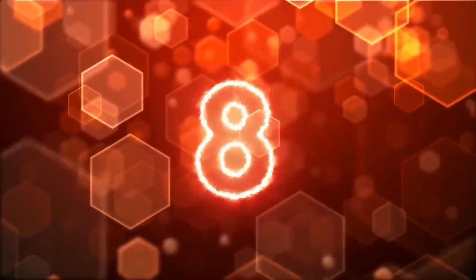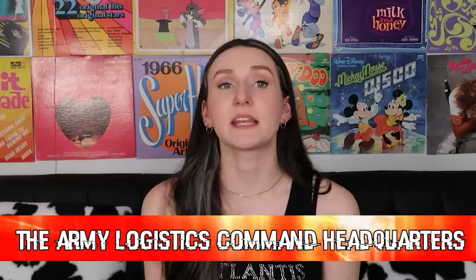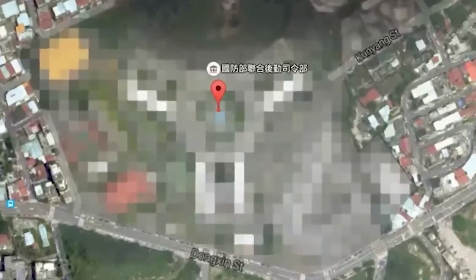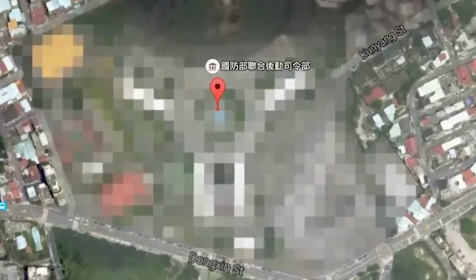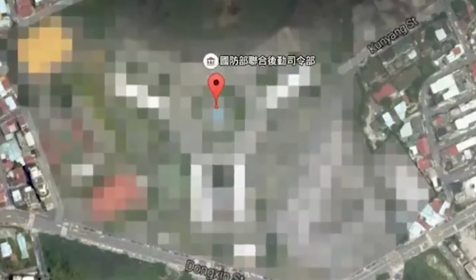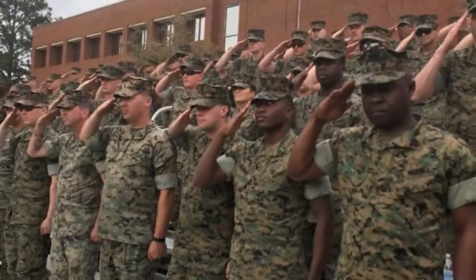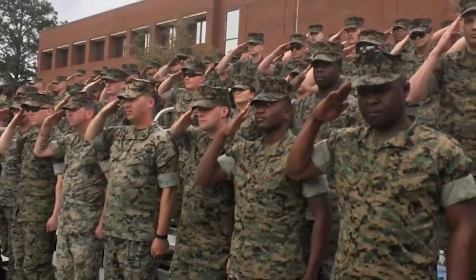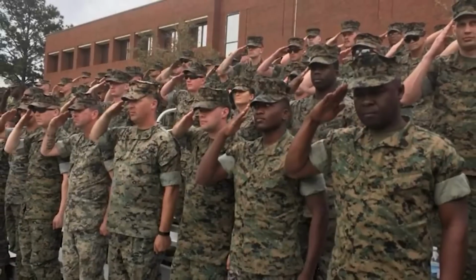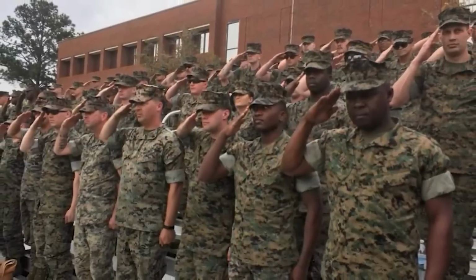In our 8th spot, we have the Army Logistics Command headquarters. Located in Taiwan, the Army Logistics Command Headquarters building is one of various military sites across Taiwan that has been blurred out on Google. And I'm sure you all can understand why. They do so for security reasons. Google often blurs out military bases or buildings if they are considered important to a country's security.